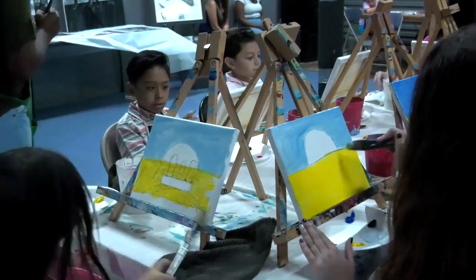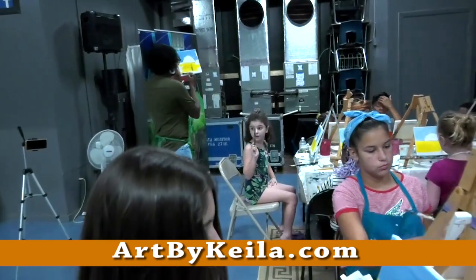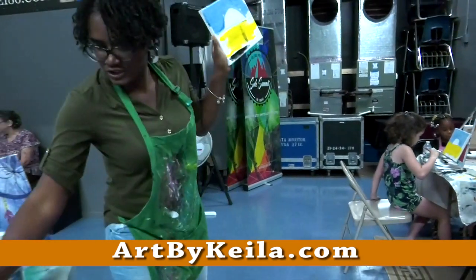Grab some black. Remember that area I asked you guys to leave blank. We're gonna go ahead and fill in this area as black. If you put yellow, don't worry about it. It's black, it will definitely cover it up. So grab some black.